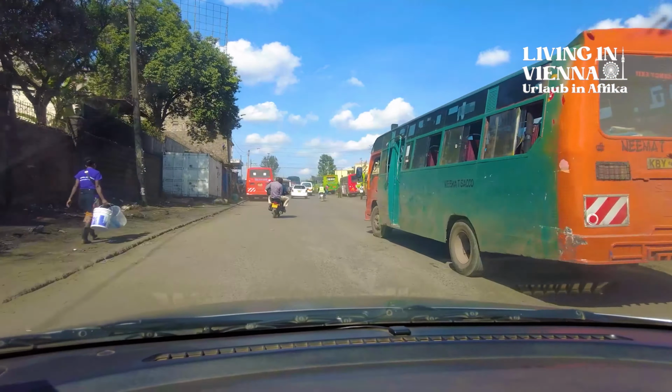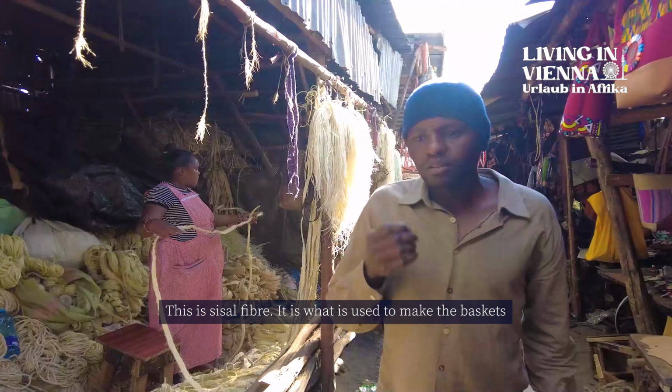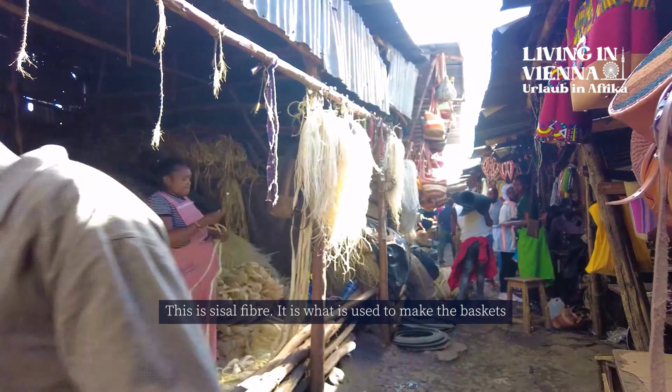So I think we can go now. Okay. Look at these bangles here. Shall we get the bag for you? Yes, let's get this one. Yes, we found it. One that you make the kiondos with. This is like actual hair braids. This is where they are doing the stitching.